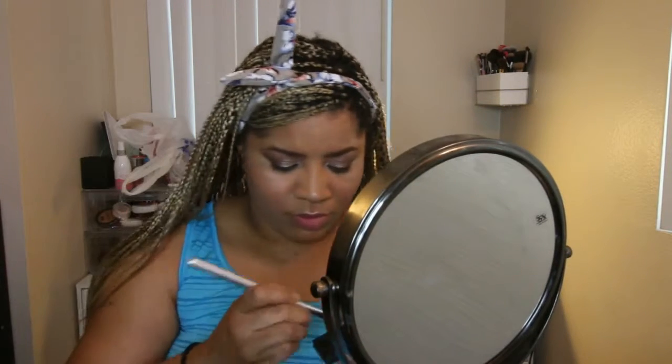All right, so now I'm gonna finish off with under my eyes, and I think I'm gonna use this Salon Perfect, and I'm gonna use this deep brown underneath my lash line.